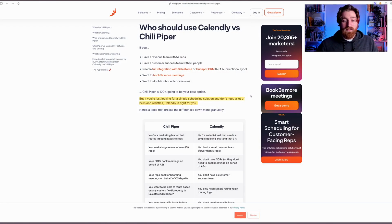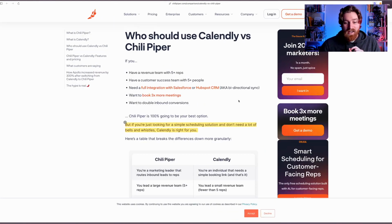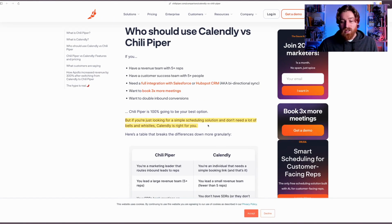So one good example of this actually is Chili Piper and their comparison page versus Calendly. They say out loud, if you're just looking for a simple scheduling tool and don't need a lot of bells and whistles, Calendly is probably right for you. I love this. Here's why. This basically says to me that if I'm not actually in the market for something comprehensive and I do just want something simple, I do just want a link I can send to someone, cool, I'll go to Calendly. Well, I'm probably never going to buy Chili Piper anyway if that's the case.